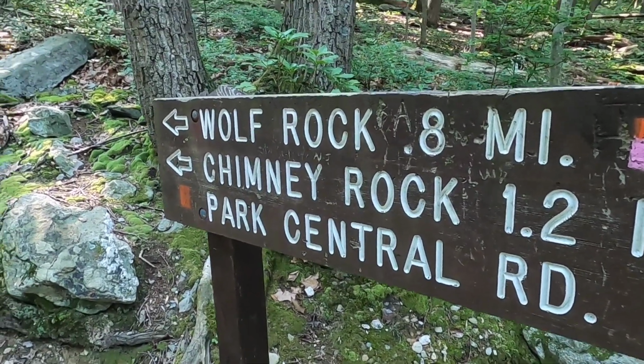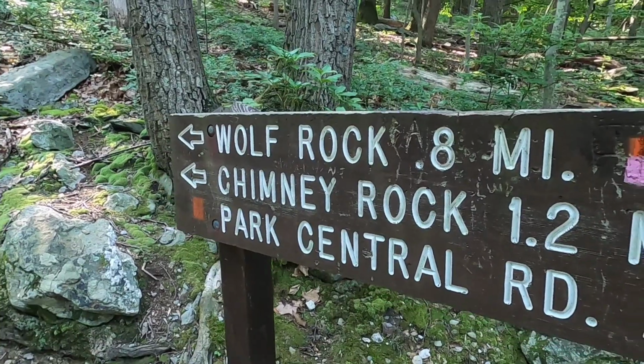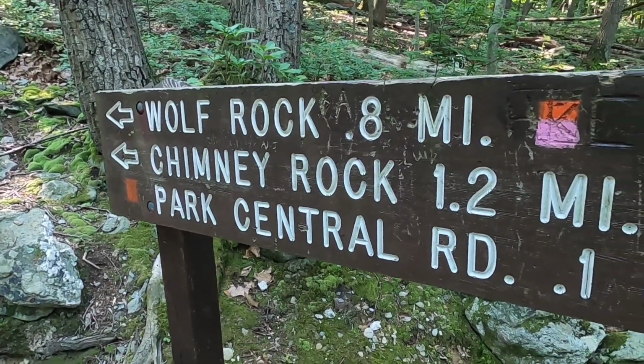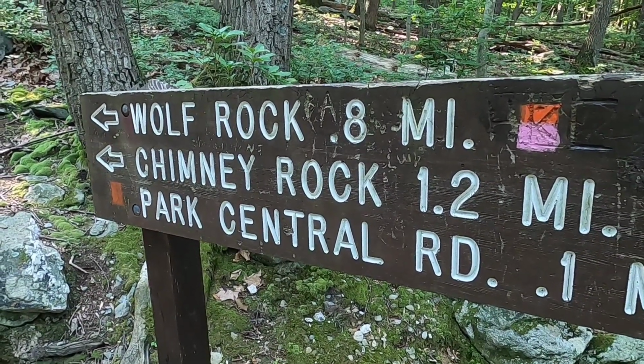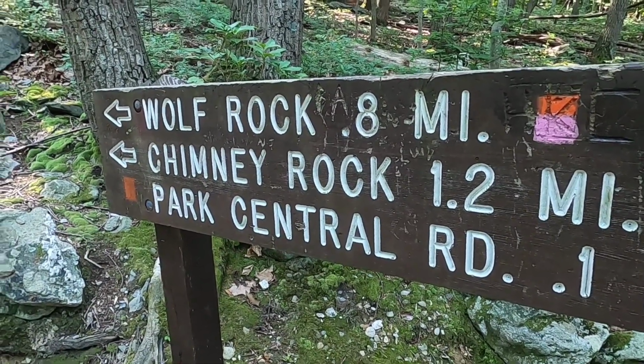Don't expect too much in the way of views from there. Seems like a rock scramble from what I've read. Chimney Rock though is where the good view is going to be. So that's just almost a half-mile after the scramble on Wolf Rock, which I hear can be snaky. Again, it's mild today. It's the morning. I don't expect to see any. Who knows? Maybe we'll be pleasantly surprised.